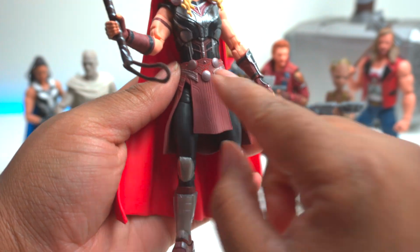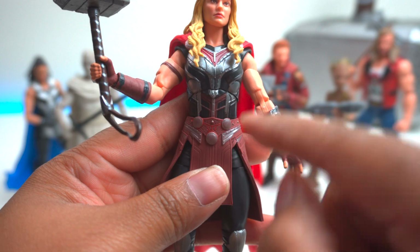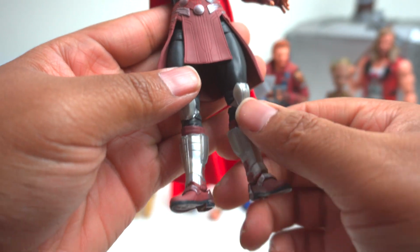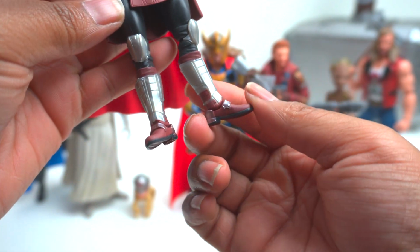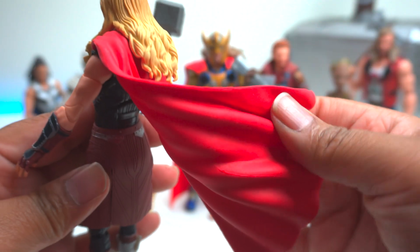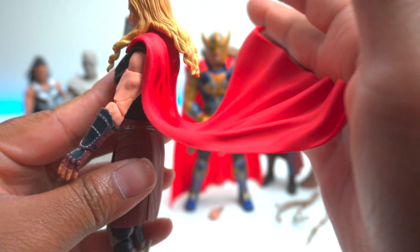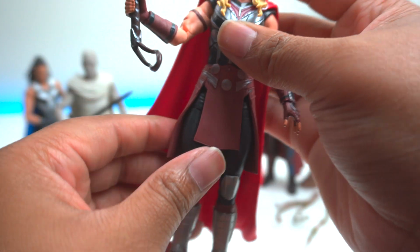She's got nice armor, she has a skirt area, she's got detailing and applications of paint on the chest armor, and then she's got some of the arm guards and hand guards. She's got the black pants going with some of the silver, and the painting is pretty consistent throughout. This cape here actually is really, really easily movable. It's not one of those firm capes. It's still rubber, so obviously it'll still return to its original position, but it's not too hard.